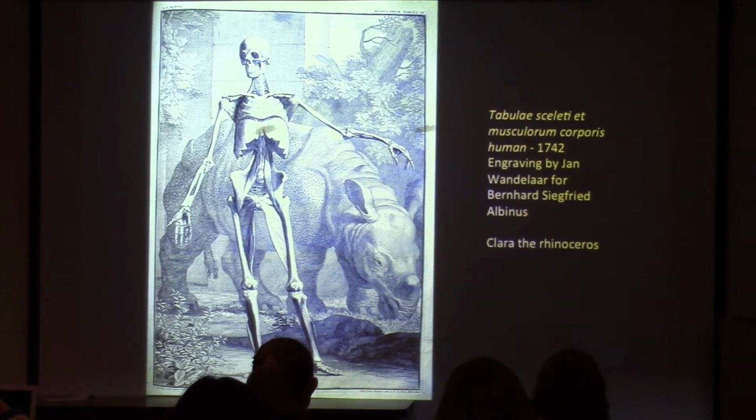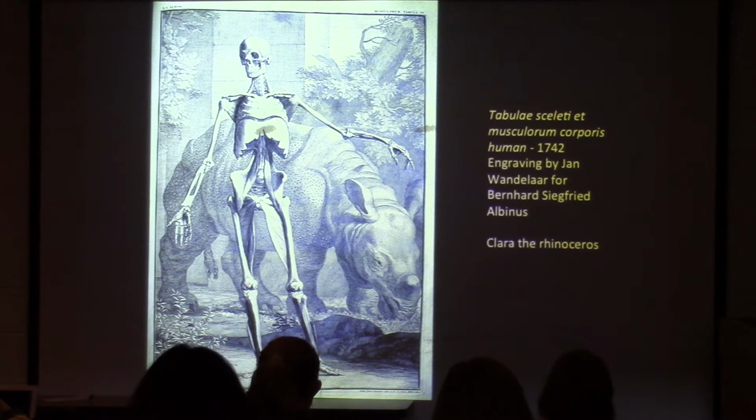This rhino's name is Clara, and she was the first live rhino to make it into Europe. And it was a Dutch explorer who brought her back from India and raised her from a small rhino to an adult, and basically made a huge fortune taking her across Europe as a sideshow. Because prior to that, no one understood these mythical animals from the Far East or Africa. So to see one alive was a huge, huge curiosity.